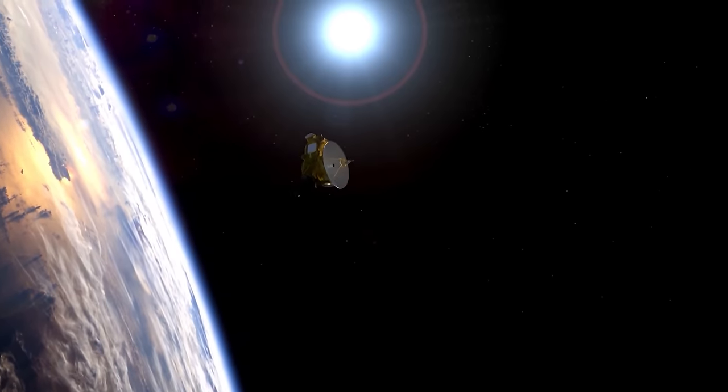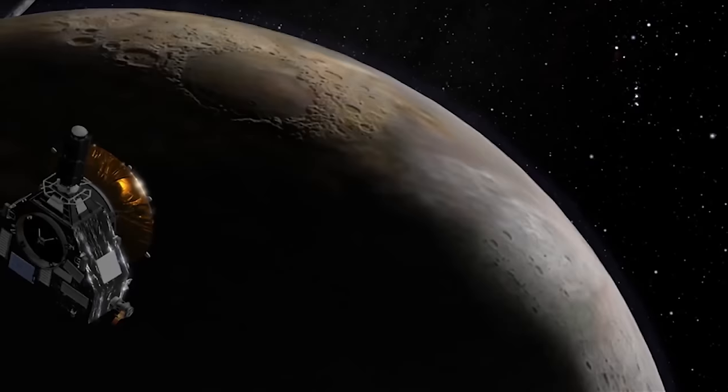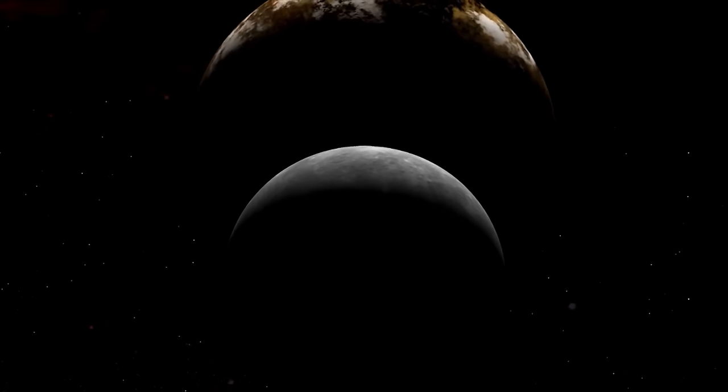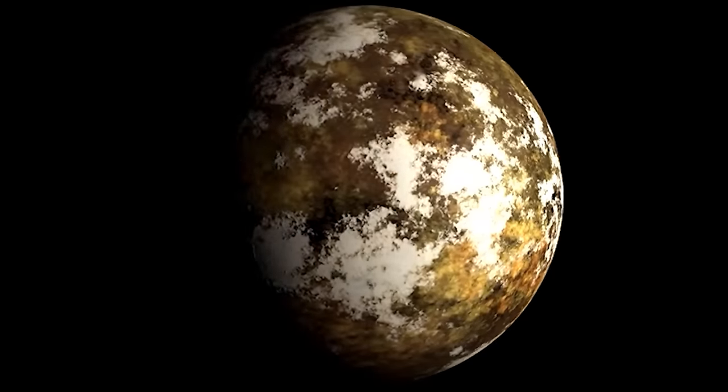New Horizons is the first really of a whole new breed of spacecraft that is focusing on a very specific task. For this mission, the questions are basic. What do Pluto and Charon look like, and what are they made of?